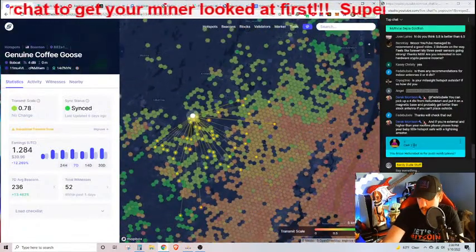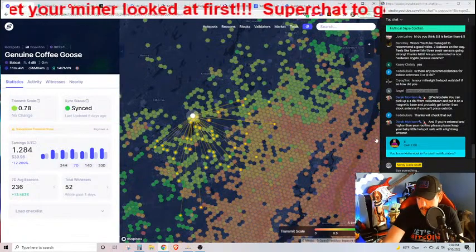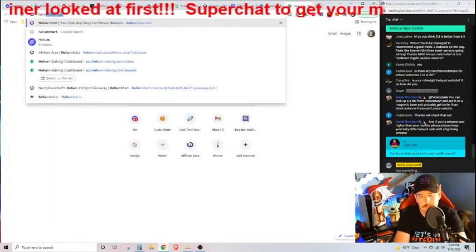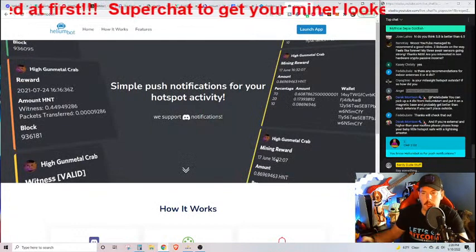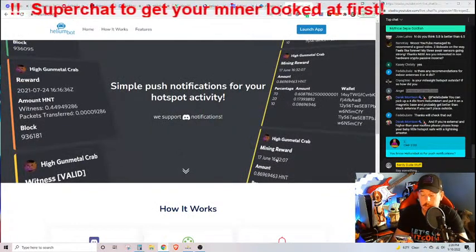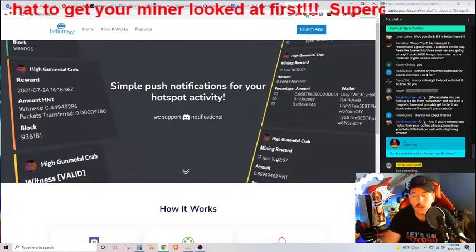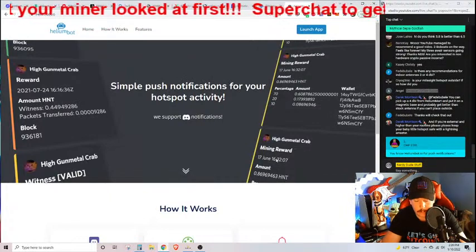Oh, a 2 CHF Super Chat. You know heliumbot.io for push notifications? No, what is heliumbot.io? On my mobile device, I use Helium Geek. I really like Helium Geek because that shows my overall on the 365 days that I've been Helium mining. So I could just pull that number up real quick.